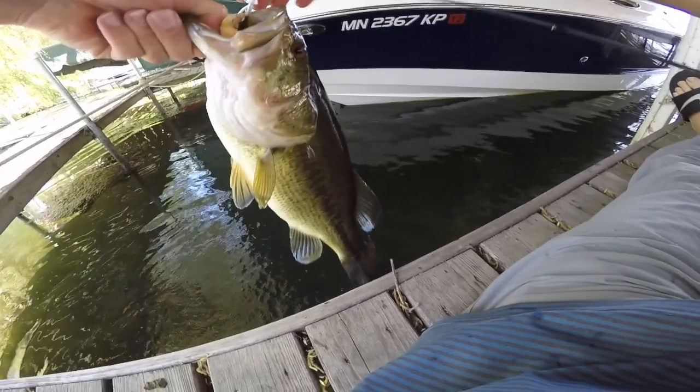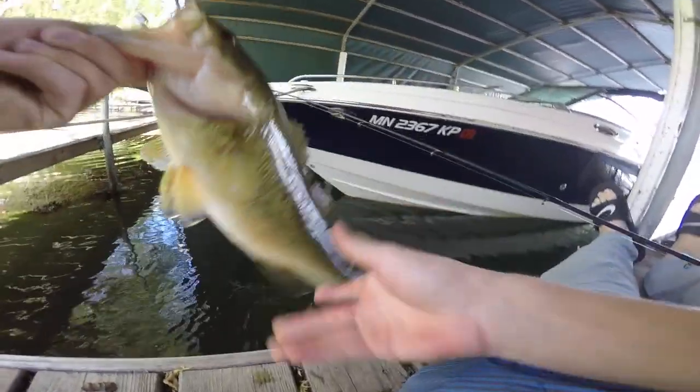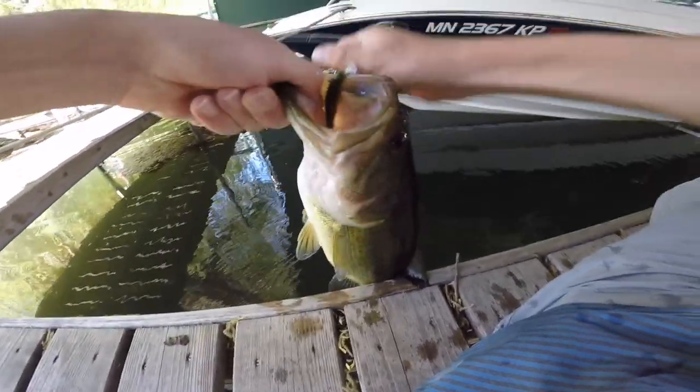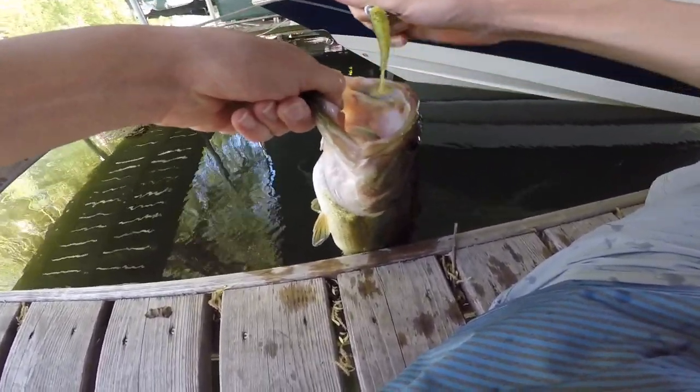Don't get off. Really good one. The next cast, got about a 3 pounder here. It's a really good one. I don't have a scale, so I can't weigh any of these fish, but there's probably a 4 pounder down there. I'm gonna try and get right after him. Literally, there's giants under here. I can literally see like 4.